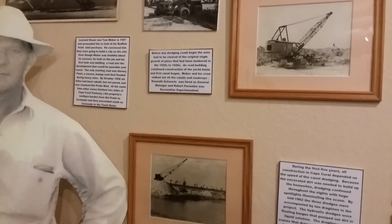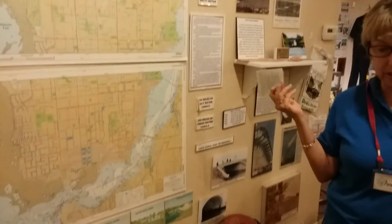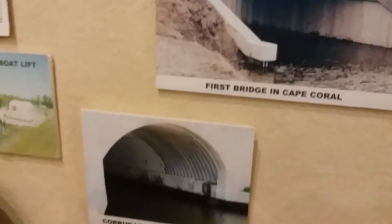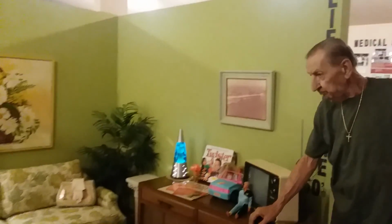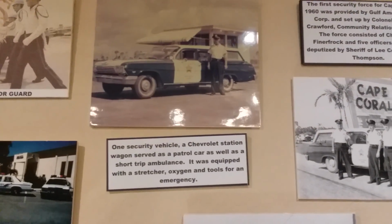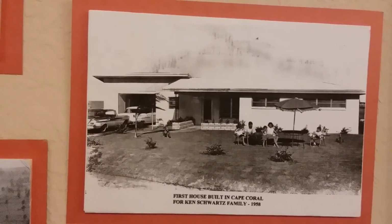They dredged the canals. We have 400 miles of canals. I just went to Amsterdam, and Cape Coral is probably not well known. Life in the 60s. That's great. I love the green. Yeah, isn't that great? Our fire department and the first police department in Cape Coral were voluntary.